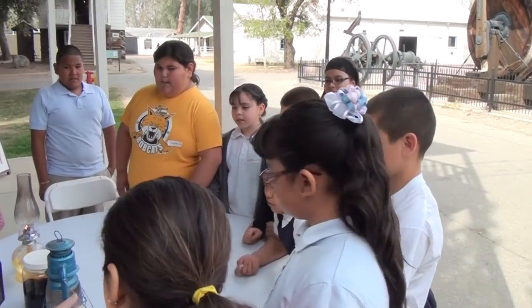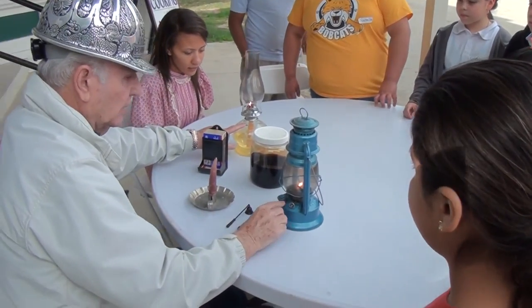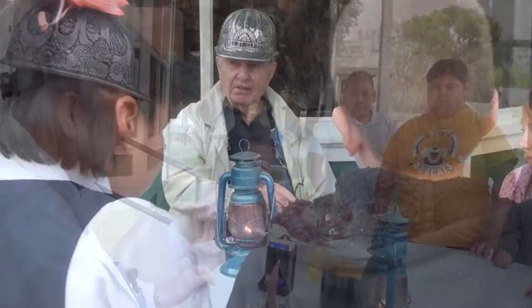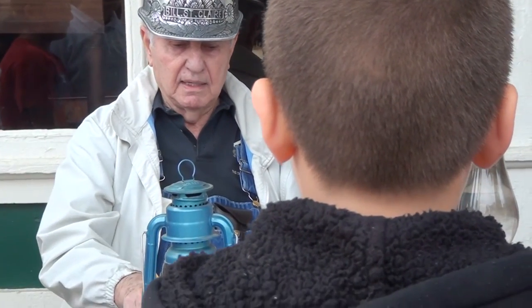It's supposed to work the same. They have oil at the bottom. They have a wick, that's called a wick that you see there. And you can either turn it up or turn it down. This was a wick trimmer.